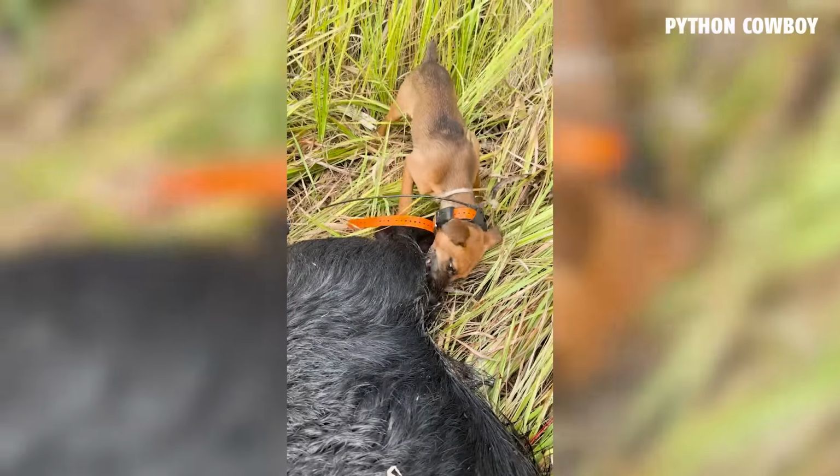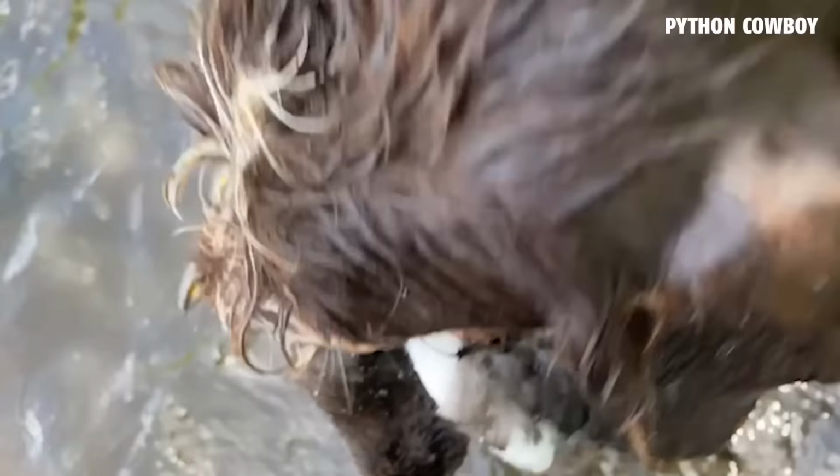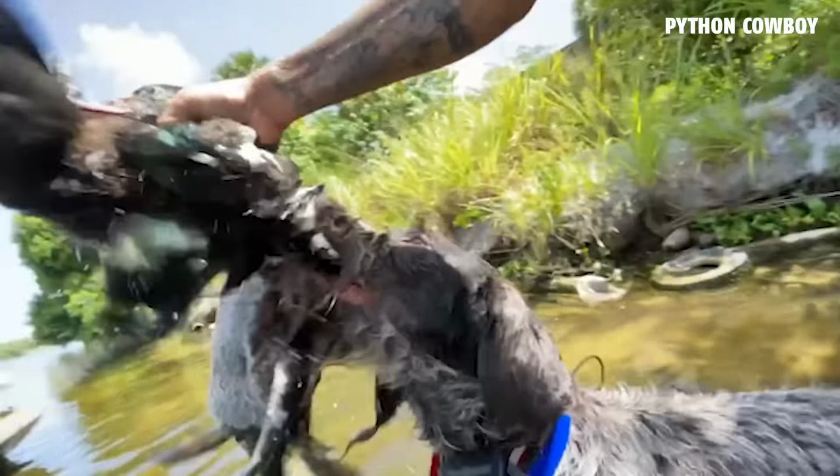Yeah. Told you. Here's old iguana catfish. Good, look at that. Catfish, signature move. The old 2-for-1. Give it. I got him.